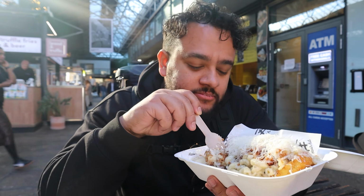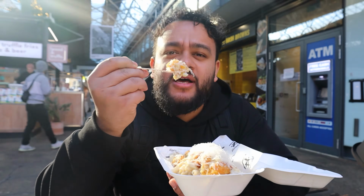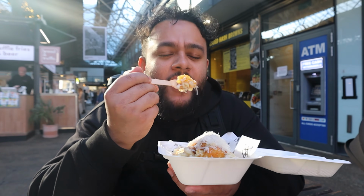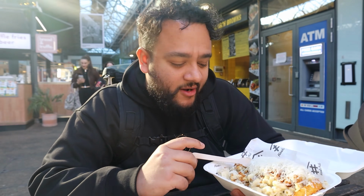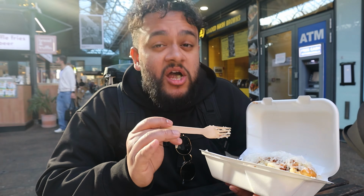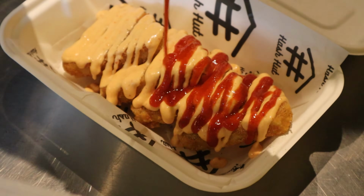Oh my god. Wow. Hash brown time. That is genuinely just comfort. That is a carb overdose with a bit of cheese overdose. Flavors aren't wild, quite mild, but very, very rich and comforting. Honestly, that is delicious.